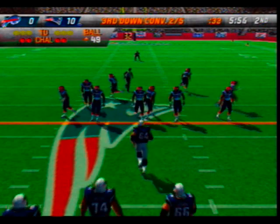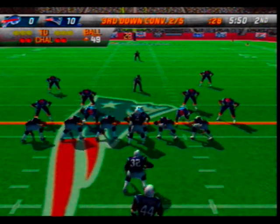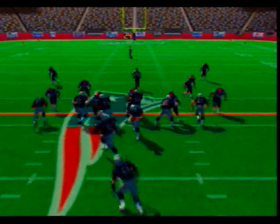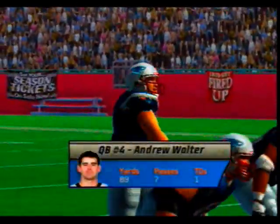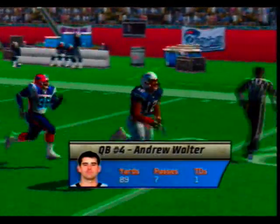Third down here, they have to reach the 48-yard line to convert. Number 44, the deep back. Hand off to the tailback. Play action. Throwing. The 30, the 20, the 10. Touchdown, Patriots. I'll tell you, this is nice work by both the quarterback and the receiver in this play.